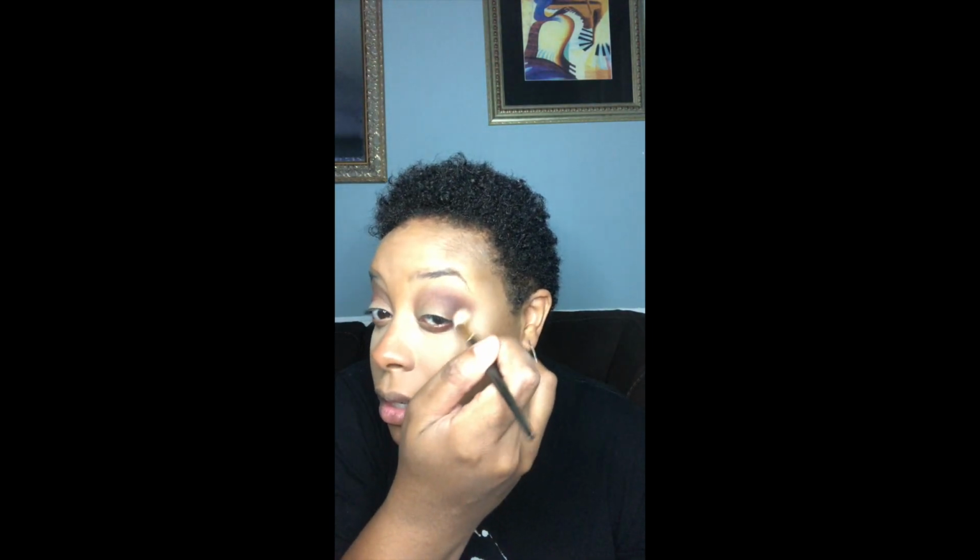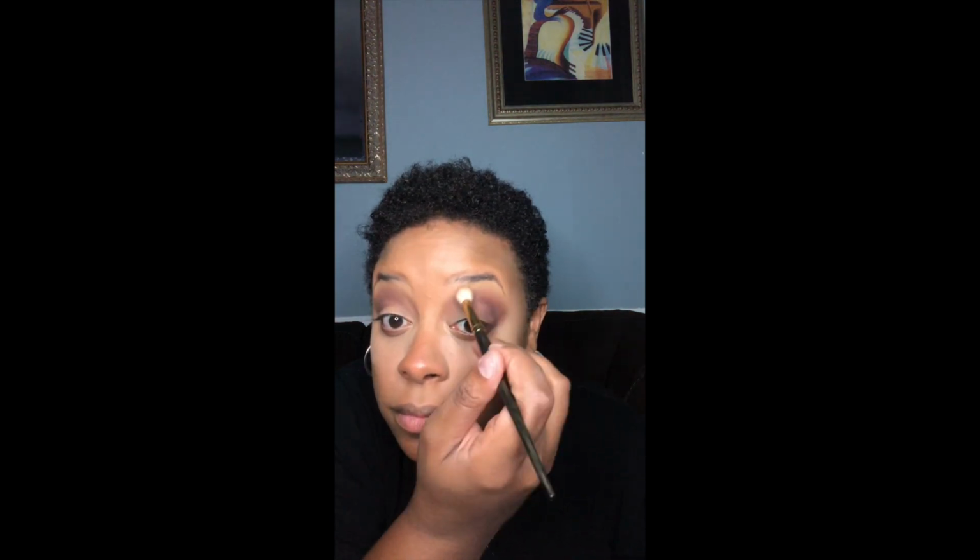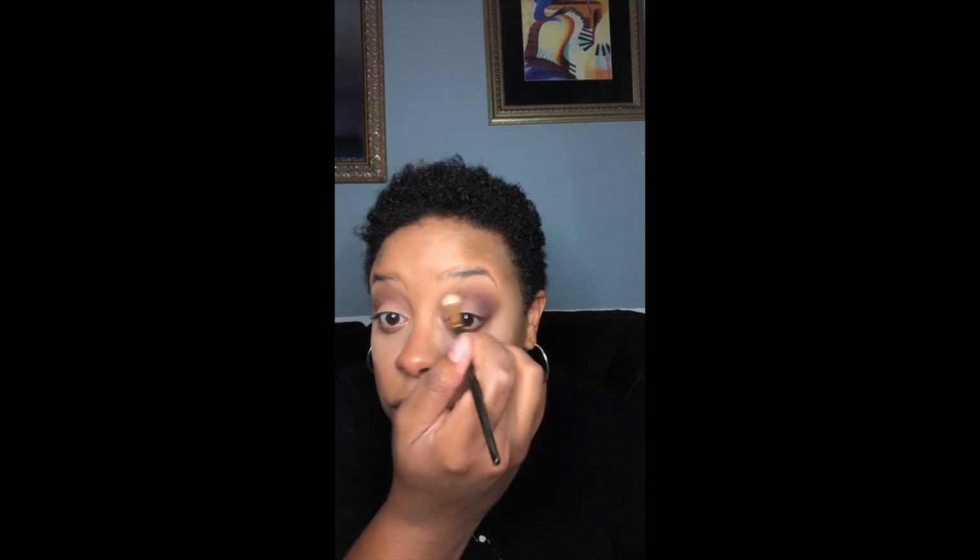Blend to smooth out any areas that might need an extra blend. And just bring that in a little bit. Smooth that out. Very pretty.